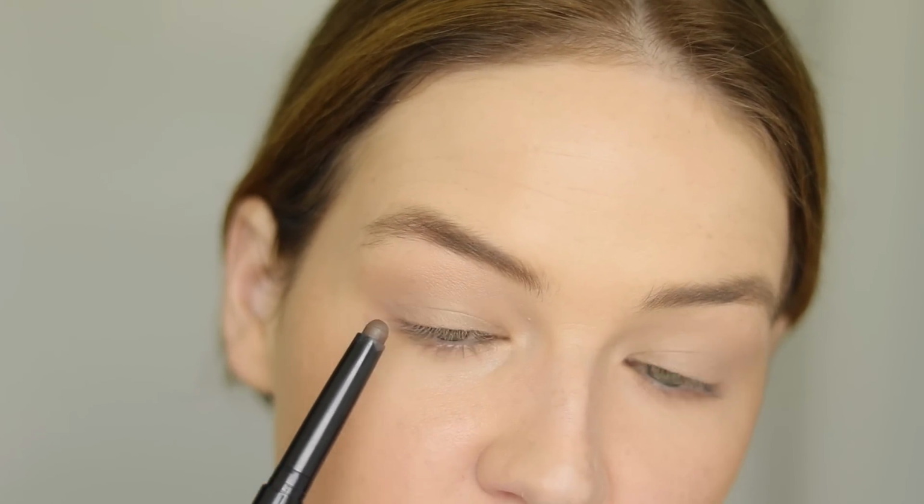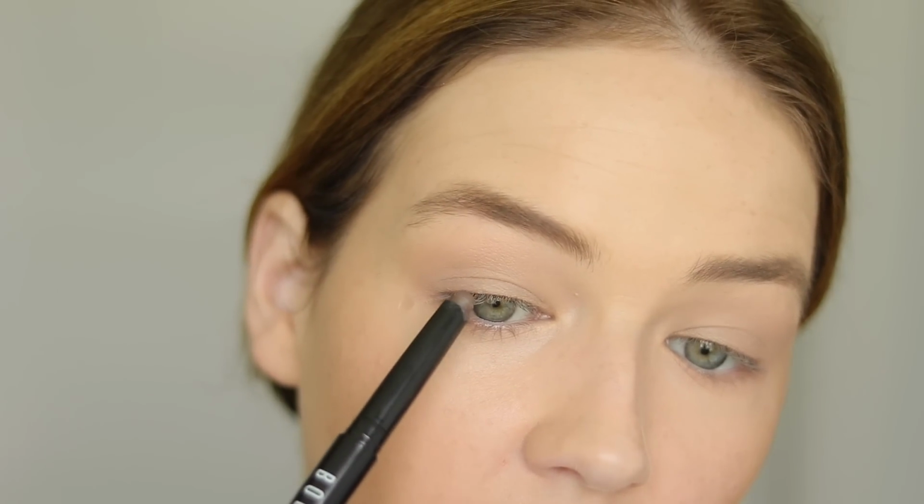Final color, this is a new to me color. I think this has been in the lineup for a while, but it's called Heathered Steel. It is like a mix between a gray and a brown, and it's the perfect shade if you like a really soft blended liner look. That's how I'm going to use it today. But it's not so dark that it's overwhelming on the eyes, but it's also not so light that it's underwhelming.